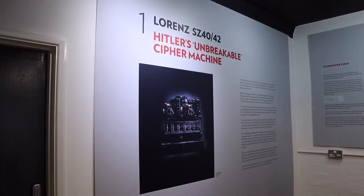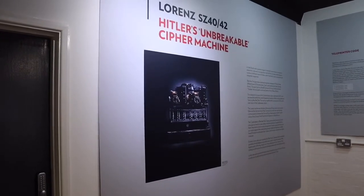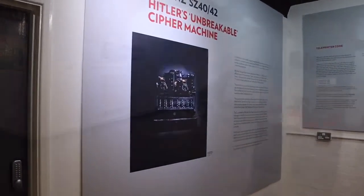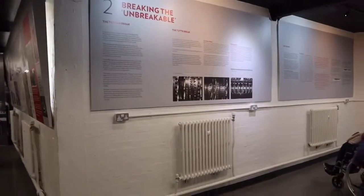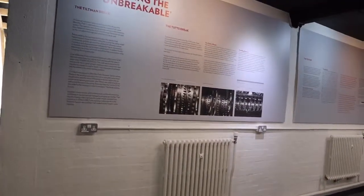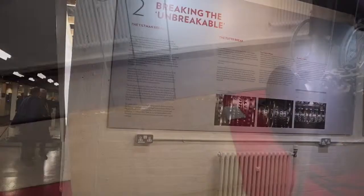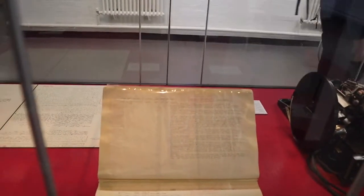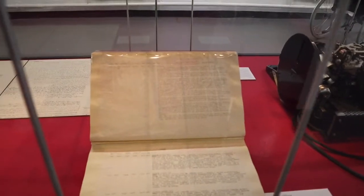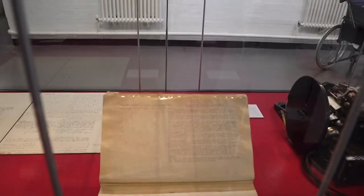So this is the Lorenz SZ42, Hitler's Unbreakable Cipher Machine. Over here we've got Breaking the Unbreakable, the Tiltman Break and the Tutte Break. Most secret. It's all in German, so I don't know what it says.